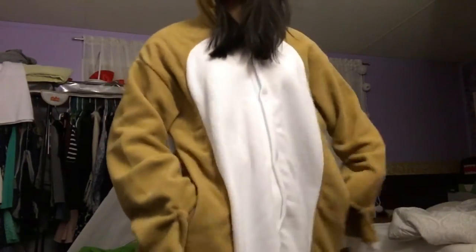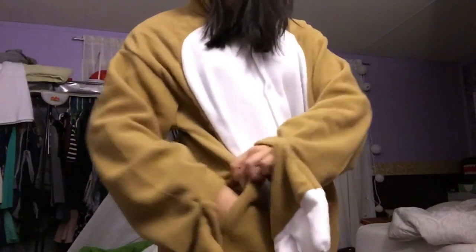It's so cute. It also has pockets. They're actually kind of small, but my hands are small. It's really nice. Really nice pockets. This is getting really warm, like, whoa. It's like an actual, legit blanket.